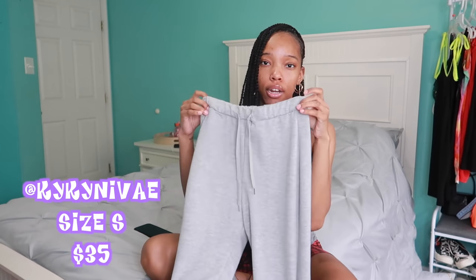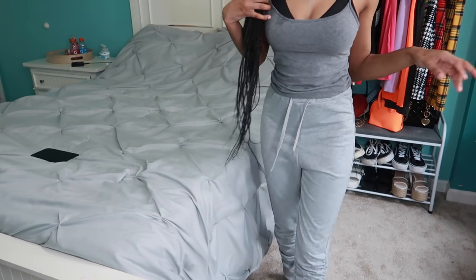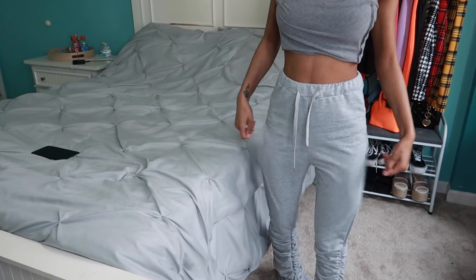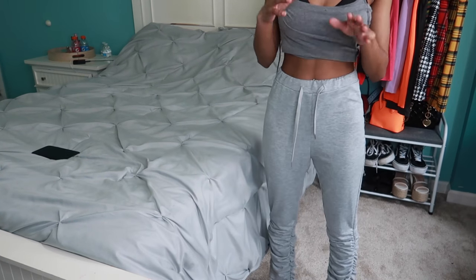Only thing is that these are kind of big. As you can tell, I did wash them and dry them this morning, but they're still a little bit big, and I'm actually going to show y'all how these fit on me. So if I was to wear these pants regularly without any modifying to them, it'll be kind of baggy like this. These are a size small. She didn't have any extra small, so I had to get what I could get.